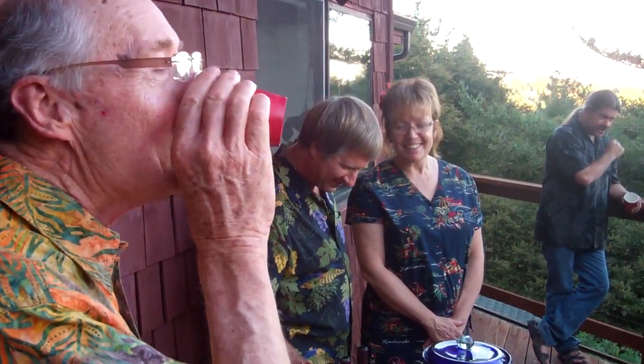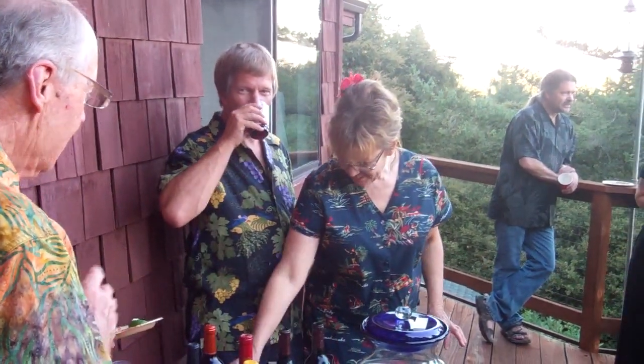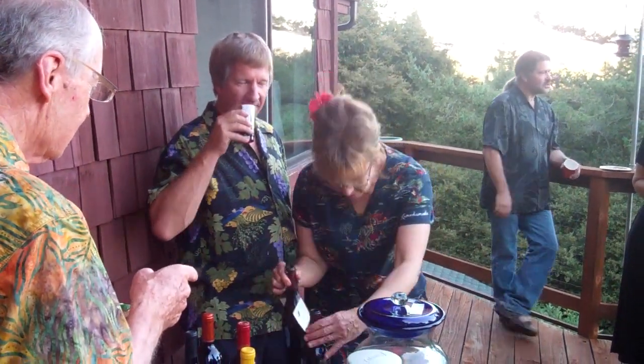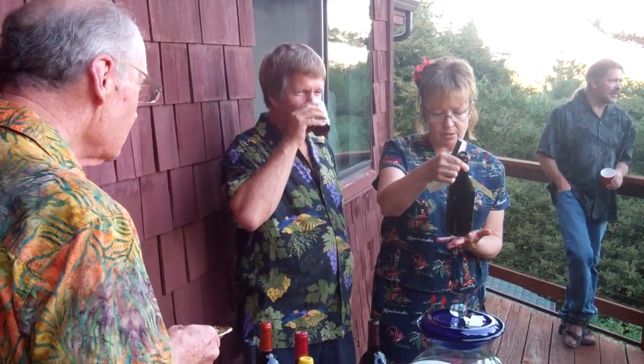Let's see, that's a 32-year-old wine. Yes, 1980. Zoom in. I gotta taste that. That's crazy. Now, where do you grow the grapes? Are they here or somewhere? Collins Vineyard, St. Helena. And the Meritage is Boonville.